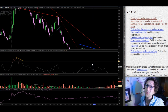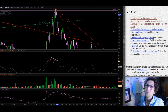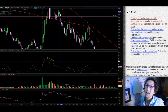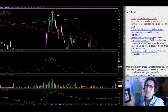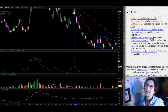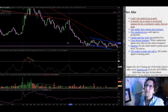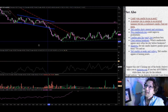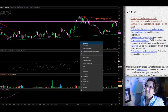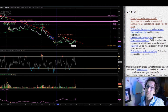But this was a huge dump, measured move down. You see that? 1, 2, and then 3. And that's all part of a bigger measured move down. 1, 2, and then 3. And I could show those, but we're just gonna move on. And then we have this big corrective phase, and this is the exciting part. I'm pretty sure this is a big retracement in another measured move down as well.